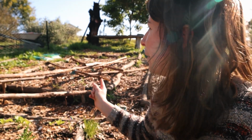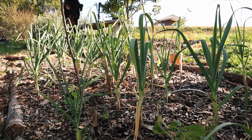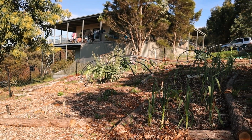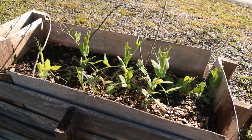Also, we're not going to talk about that at the back. That's a failed project. Surprisingly, the other garden is actually doing a little better than this one at the moment. So I'll go up there and show you that as well.